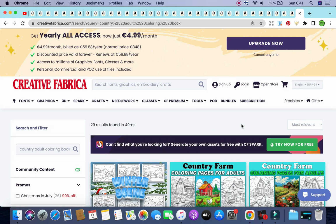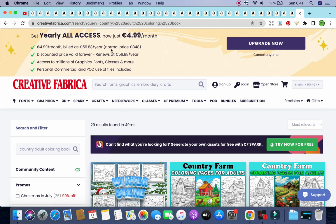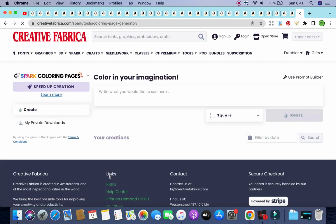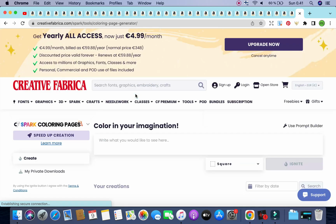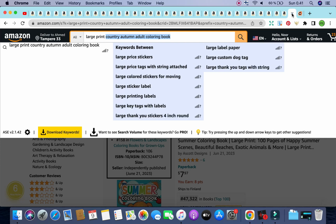You'd also be able to get a couple of graphics, and if you do not find anything that you like, you can use Spark. They do have a yearly all access plan available right now, which you could get a free trial for, which includes Spark as well, which is right here. This is more about creating art and sketches, creating coloring pages. So you can create coloring pages and write your prompt, for example, for each of the sheets, and include that you want a country autumn coloring page that is designed for adults, and then you would specify exactly what.